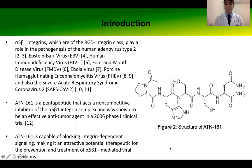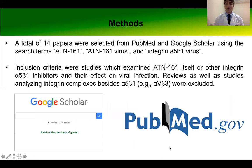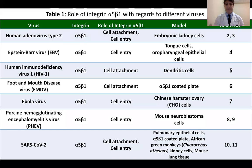Now, what we did was we went to PubMed and entered the searches as well as into Google Scholar. We were able to find a total of 14 papers that had looked at this within the last 3 or 4 decades. We made sure to exclude any studies that looked at other integrin complexes. It had to be specifically alpha-5 beta-1, because that is the integrin complex that ATN161 is able to non-competitively inhibit.